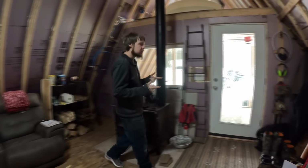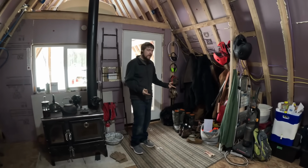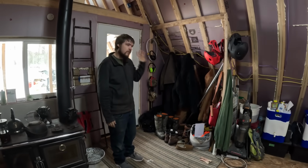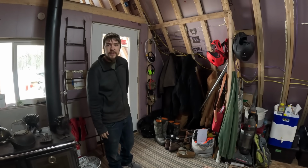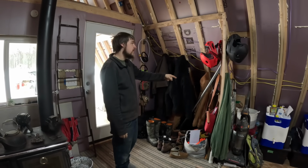So we have the closet right when we come in. This is where all our snow clothes and boots get dumped right away. We also keep our dirty laundry there for when we're going to be taking it out. Our power panel is also in this closet.